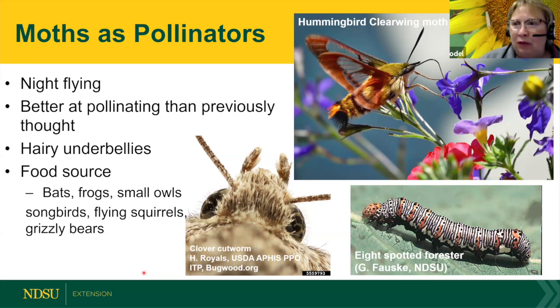Another thing is we forget about the role they play in our ecosystems. They're an excellent food source for many different animals and amphibians: bats, frogs, small owls, songbirds, flying squirrels, and even grizzly bears. We have the army cutworm here in western North Dakota, and it emerges in the summer from overwintering, and it will take off out of our wheat fields and fly all the way to the Rocky Mountains.